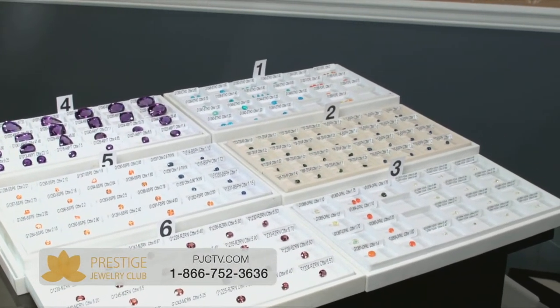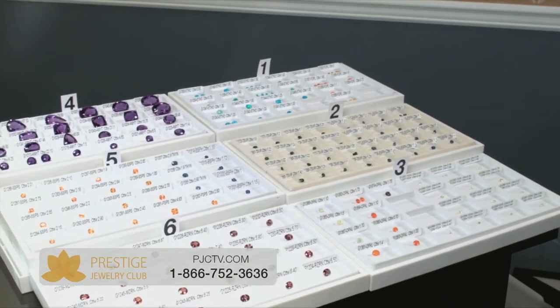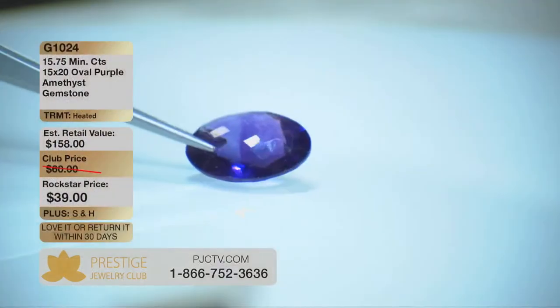I'm going to throw a word out here for you, Arid, on this next gem that I'm going to show. It's one more amethyst. And what I would say about this right away is checkerboard. Is that something that you think accurately describes this? You did very well. See, it's a good day for me over here. Let's take a look at this checkerboard cut amethyst. It's a little bit different style.